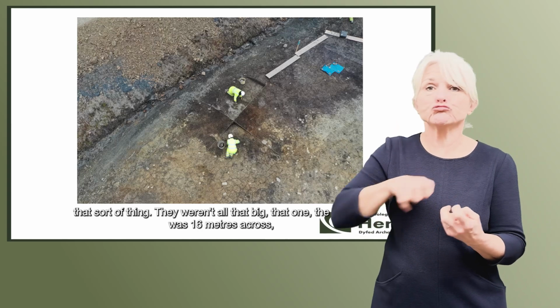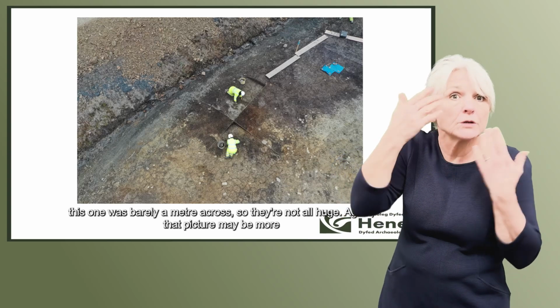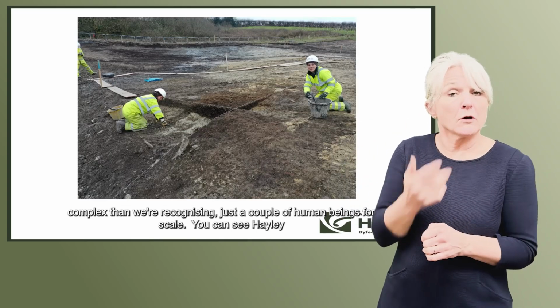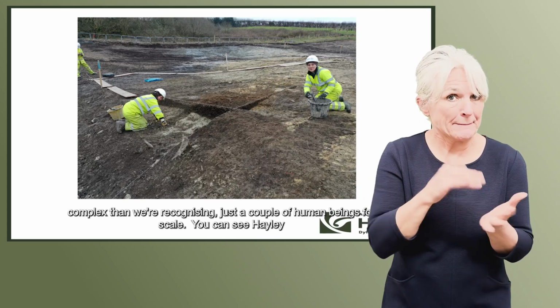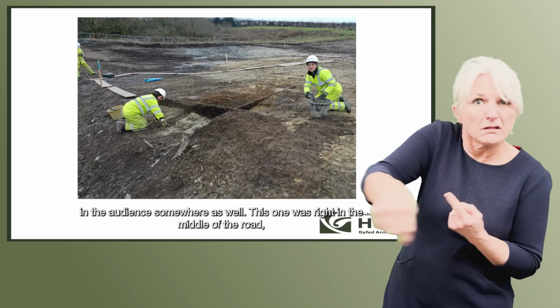They weren't all that big. That one, the last one, was 16 meters across. This one was barely a meter across, so they're not all huge. So, again, that picture may be more complex than we're recognizing. Just a couple of human beings for scale. I can see Haley in the audience somewhere as well.